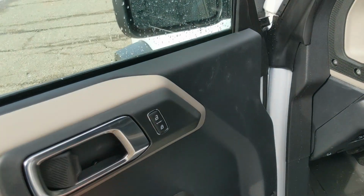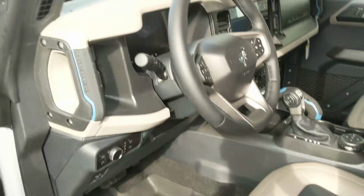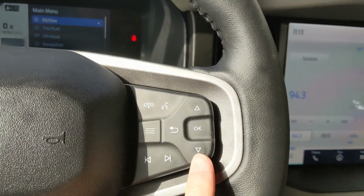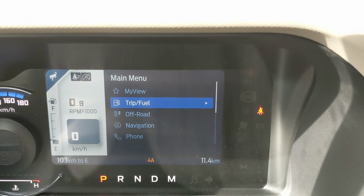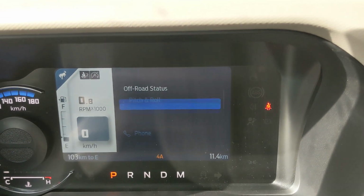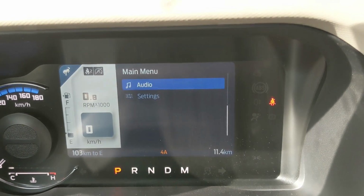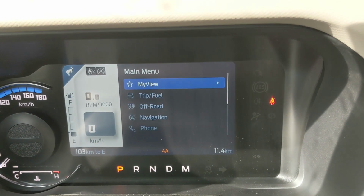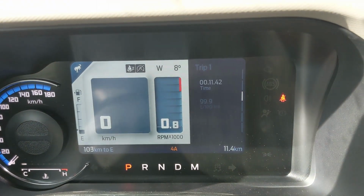Looking in, you do have power windows, power mirrors, and power locks, as well as a fully power-adjustable driver's seat. Now, sitting in the vehicle with it running and looking at the steering wheel, on the right-hand side, you have your controls for your center info screen, where you can cycle through your trip and fuel information, off-road information, and status, very important. Navigation, phone, and audio controls, as well as settings for your screen and some other features around your vehicle, including My View, which is a sort of favorite screen for any of those subcategories for ease of access.